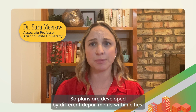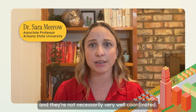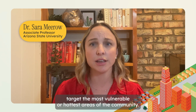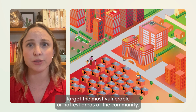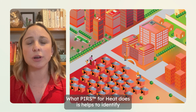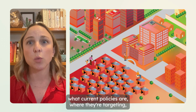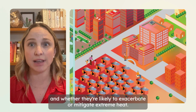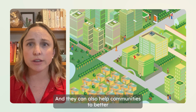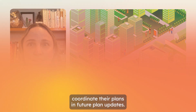So plans are developed by different departments within cities, and they're not necessarily very well coordinated. This can result in inconsistent policies that don't necessarily target the most vulnerable or hottest areas of the community. What PIRS for heat does is help to identify what current policies are, where they're targeting, and whether they're likely to exacerbate or mitigate extreme heat. And they can also help communities to better coordinate their plans in future plan updates.